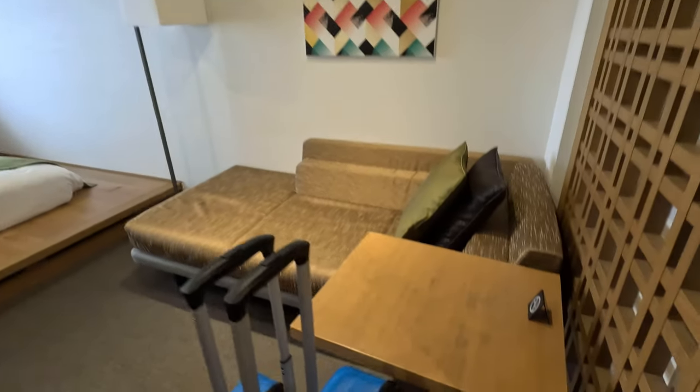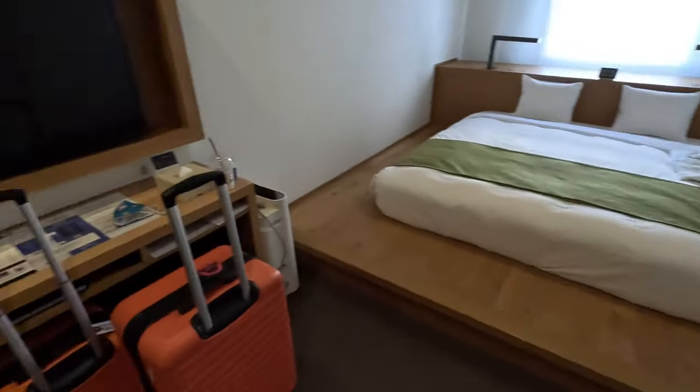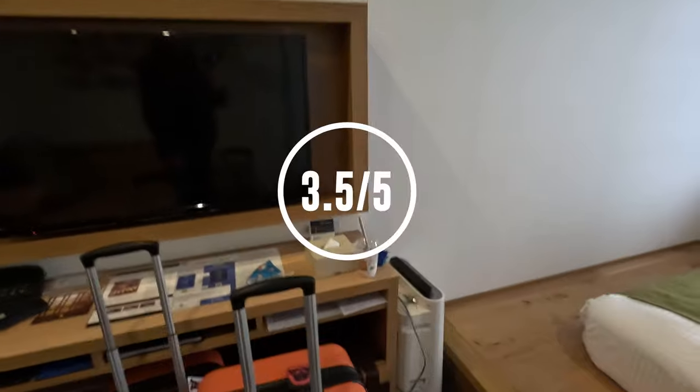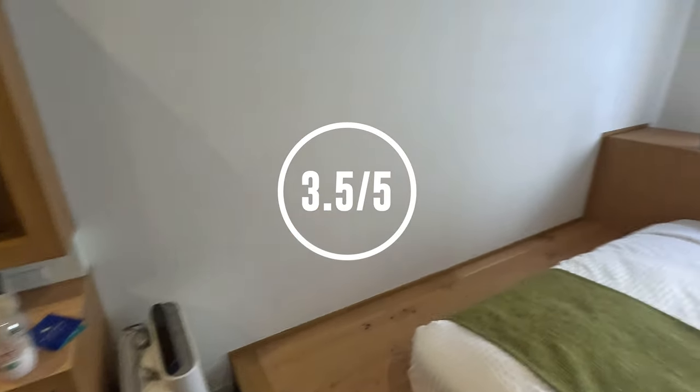The price for this 8-night stay was 154,500 yen, or about 990 euros. We rate this hotel a 3.5 out of 5.